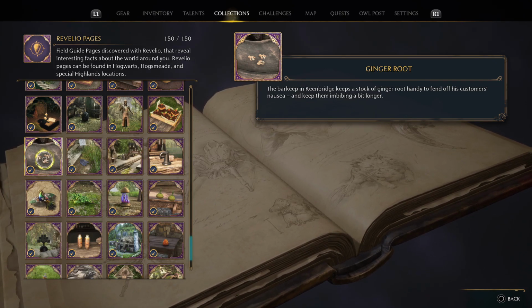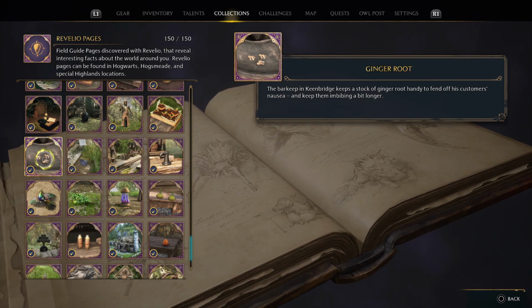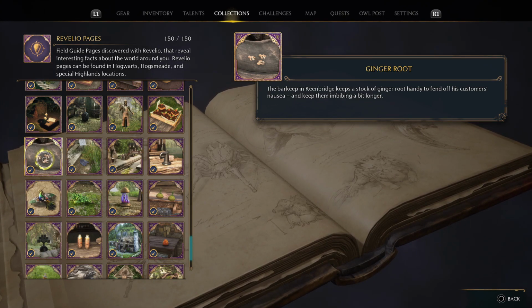Ginger root. The barkeep in Cambridge keeps a stock of ginger root handy to fend off his customers' nausea and keep them imbibing a bit longer.